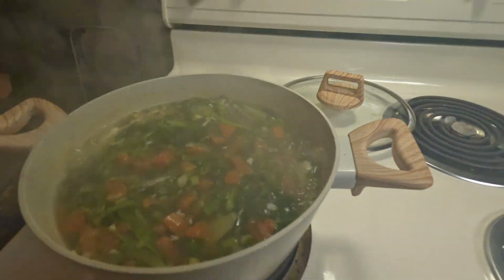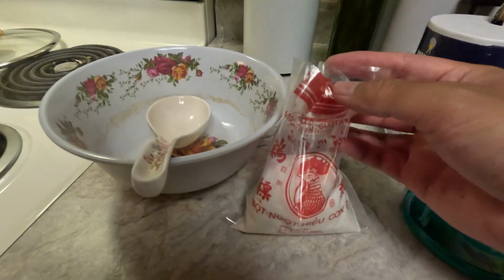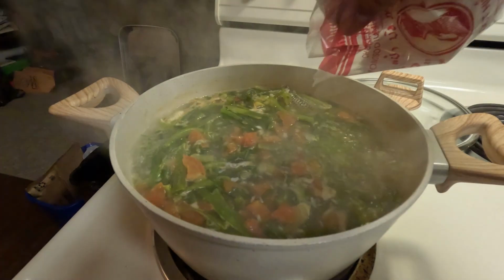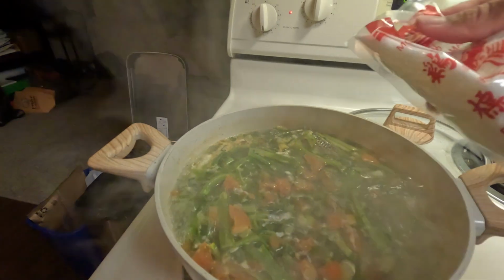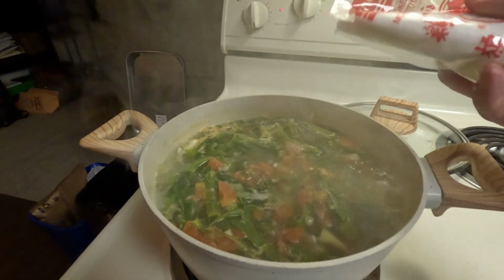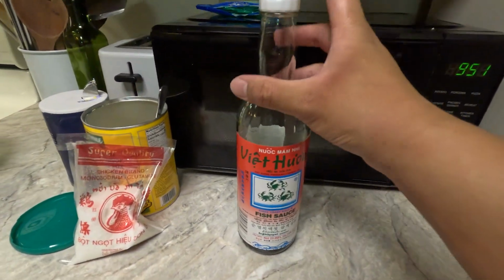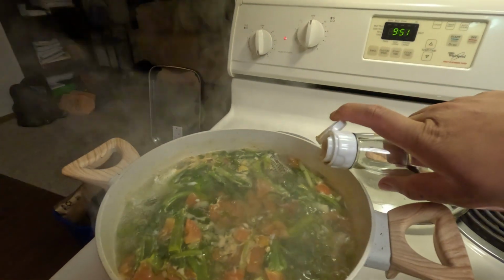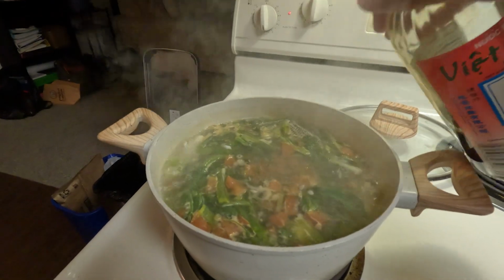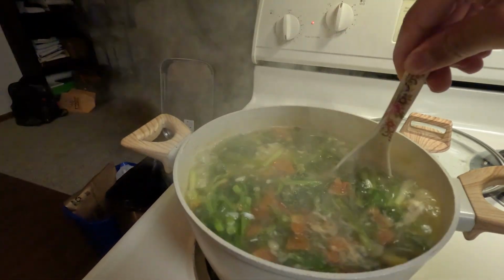So just some finishing touches. I'm gonna go ahead and add some MSG. And like I said, I don't go by teaspoons. I kind of just go by taste and eye everything. So we're just gonna add, I can do this one-handed, just a bit of MSG. And then we're gonna go ahead and add some fish sauce. Just eyeball it a little bit in there. Stir that around.